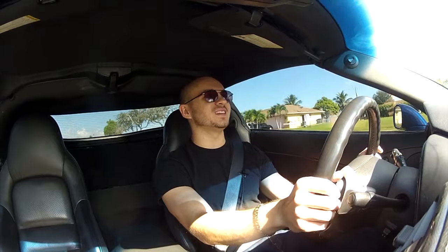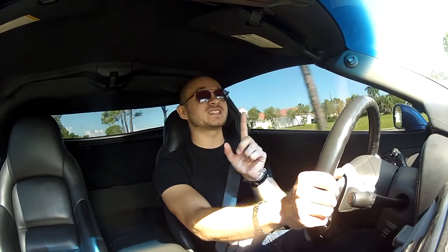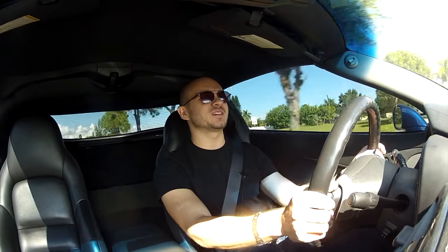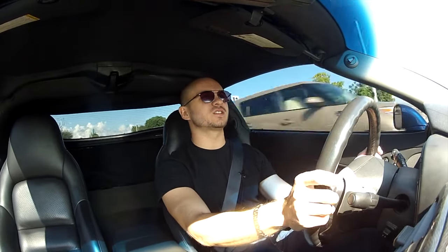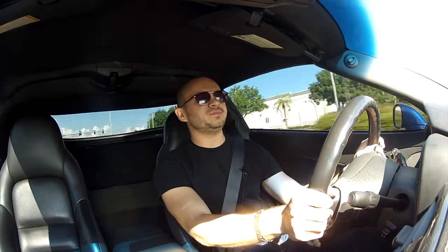And within 5 minutes or so, we found a beautiful torch red C7 Z06 with a 7-speed. And I think we spent the entire half hour there just in the car. It was so nice. Unfortunately, they wanted, I think, 80K or so for it. So a little high, but it was such a beautiful car.